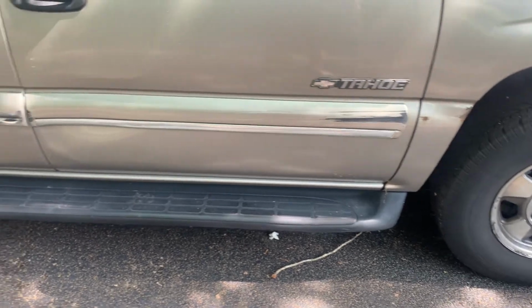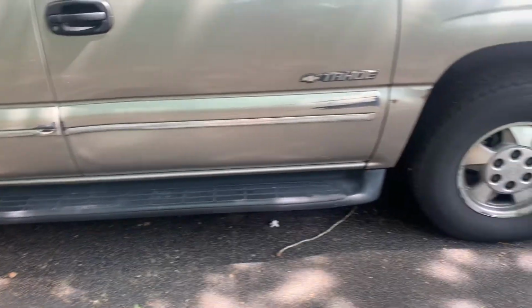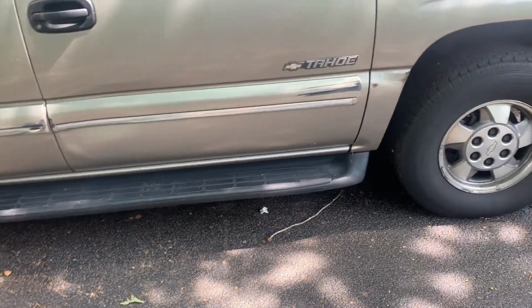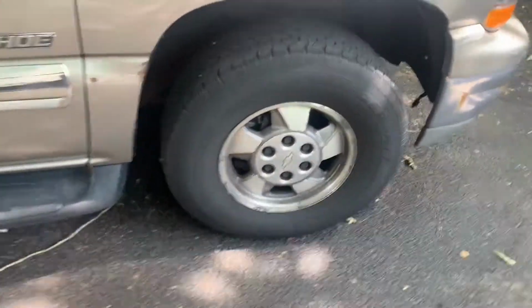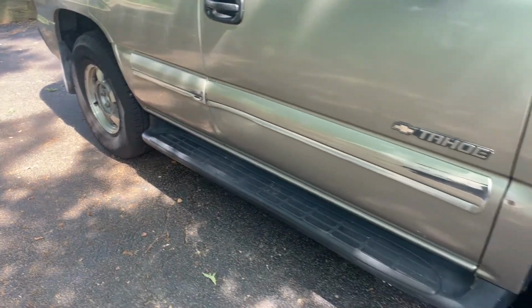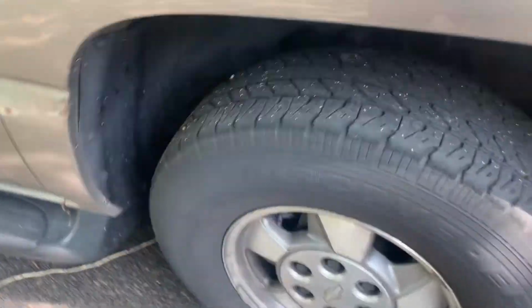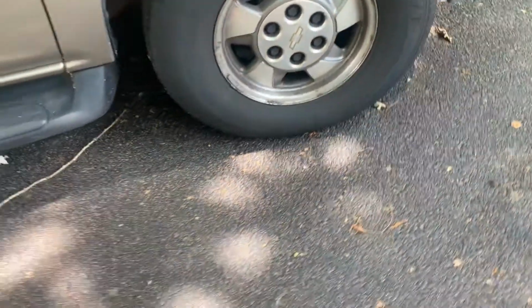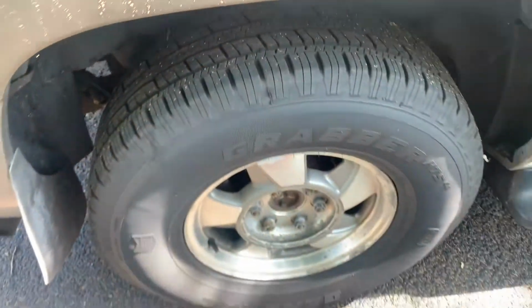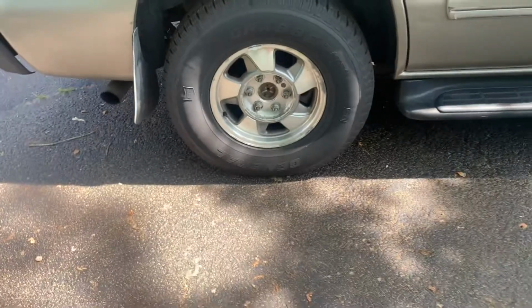Next thing I'd look at is the tires. If you buy an inexpensive vehicle, most of the time they're going to be sold as is. So be prepared to shell out $300-400 for some new tires, or at least some gently used tires. For example, I have a little balding on my front tires here. These are the tires he sold to me with, but I did replace the drive wheel tires with these General Grabbers. These are in pretty good shape. I paid $300 to replace these in the rear.